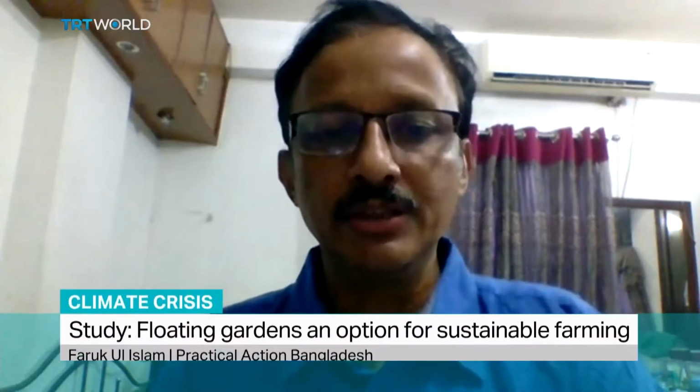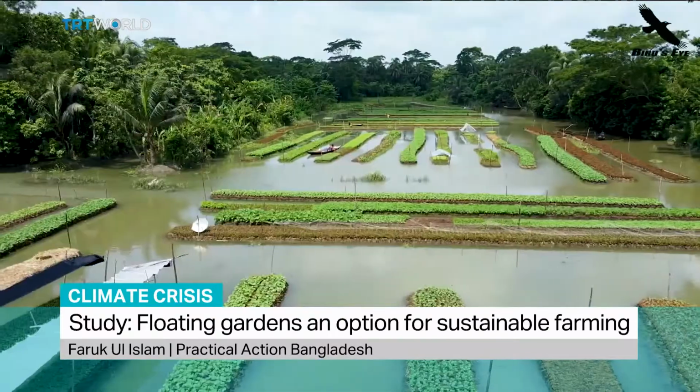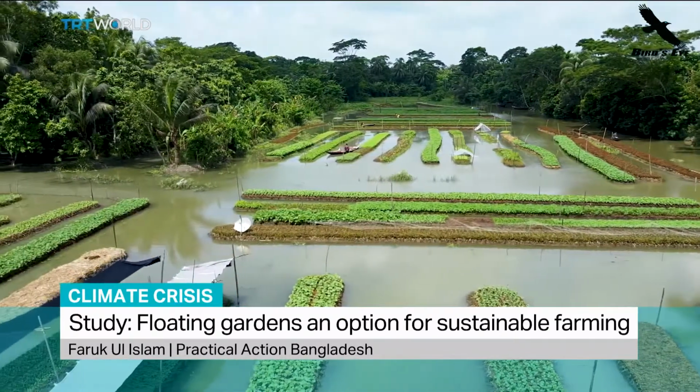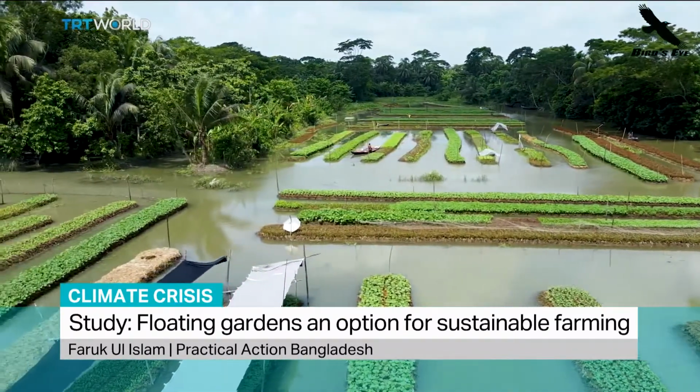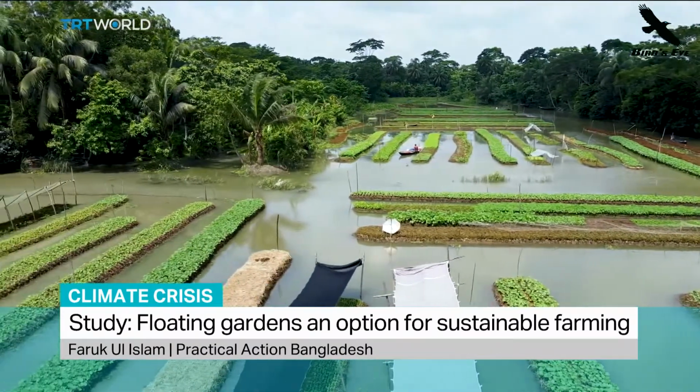You know, these floating farms have been around for hundreds of years in Bangladesh, but we're seeing a revival in recent years. Why is that? Actually, it's a traditional method in the flood-affected low-lying areas, but it has been taken to other parts of the country because of the scarcity of food during flood and drought.